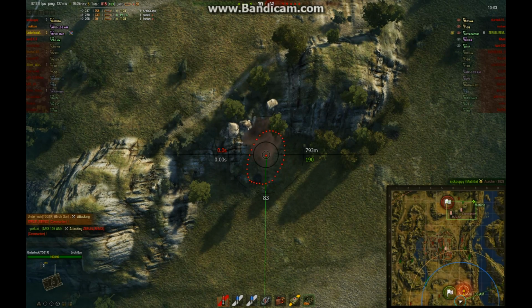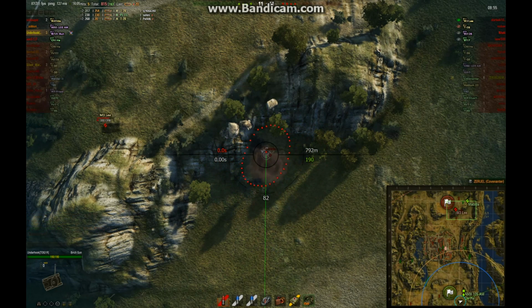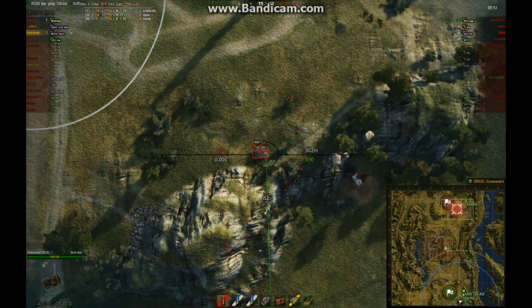So I'm going to fire in the same position again, because he's tracked, but I missed. Enemy armor is destroyed. Oh no, that was somebody else that missed. We hit him. Oh, that's alright then.